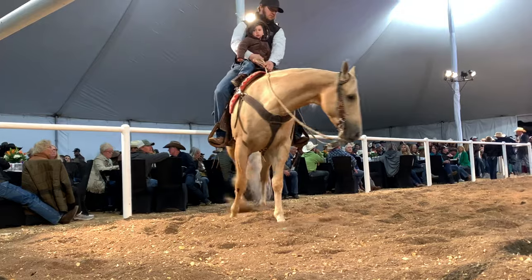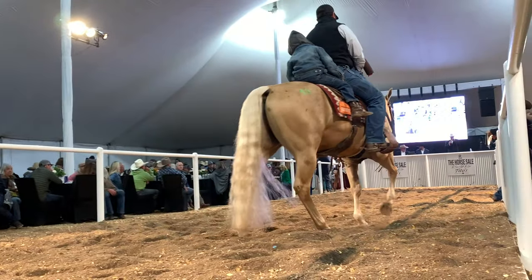41 right quick, yes or no? I have sold him, $42,000 right there, put him on Eddie Ray, thank you. Next one, look at this right here, we've got him stacked front to back, safe as mama's milk right there.